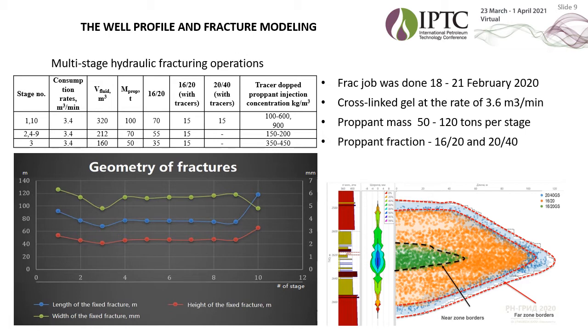On the graph you can see that port number 3 has a length of something like 70 meters, and it has a width of the fracture a little bit less than 5 millimeters. An interesting picture here is the right one. You can see that the green color is the near marked proppant pack, and the blue one is the far zone. The distance between them is around 60 meters. Later on we will see how they have different inflow in the well.